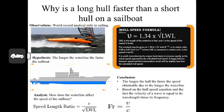Good morning, everybody. This is Group 8's presentation on why a long hull is faster than a short hull on a sailboat, or I guess just a boat in general.